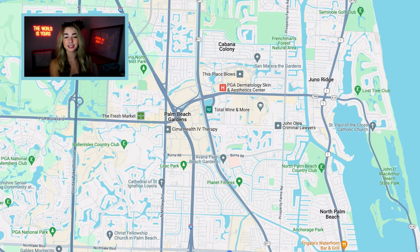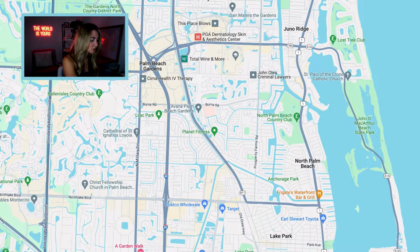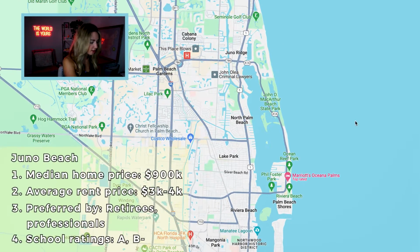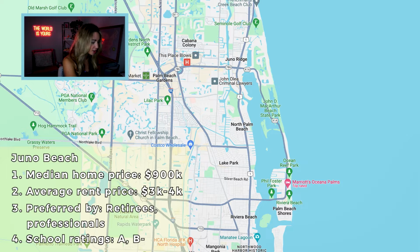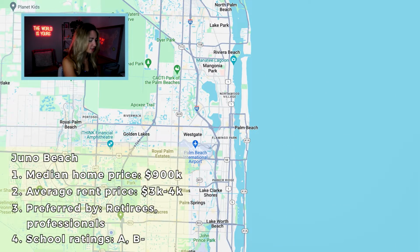So Palm Beach Gardens is the golf capital of the world. It has 12 golf courses, and it has the famous PGA resort, and it's very popular among retirees. So definitely a gorgeous area to look into. We have Juno here, very close to Jupiter. Let's go back down south.